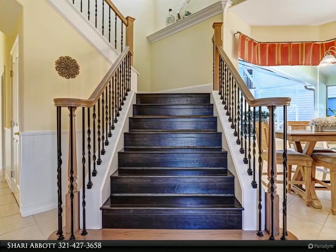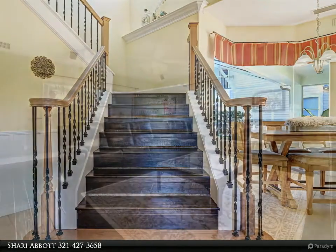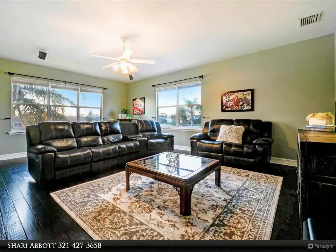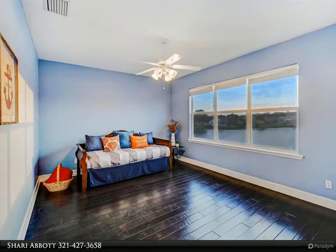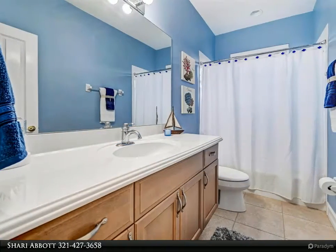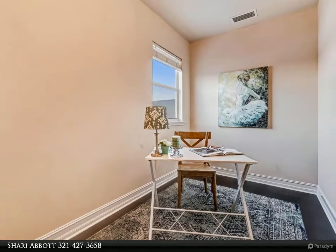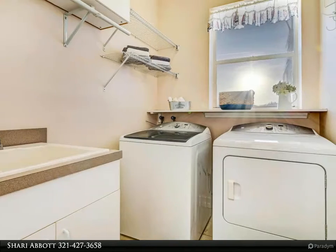The stunning staircase leads to the second floor with bonus room, bedroom, full bath and office. Fantastic bonus room has dark hardwood floors and lots of natural light. Simply an ideal floor plan for multi-generation families. Take note that there is no carpet in this home. Even the laundry room has a view of the lake.